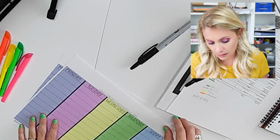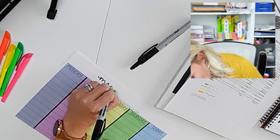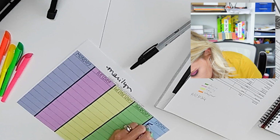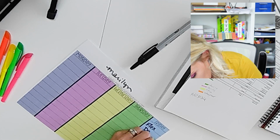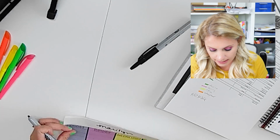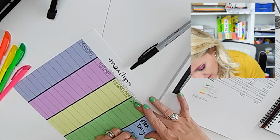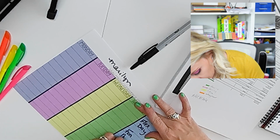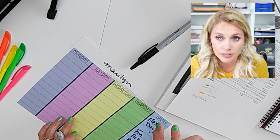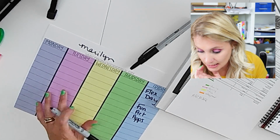And this will be, here, let's start with the... okay, so I want a flex day. That's very important to me. A flex day. I want it to be fun learning apps. So fun, art, and apps, or just a day off. However that works out, I am good with that. That I think is going to serve us best.